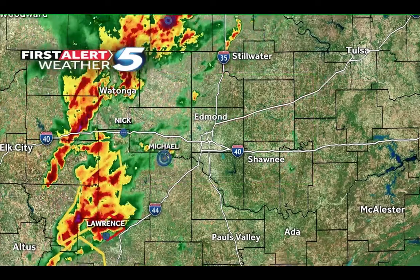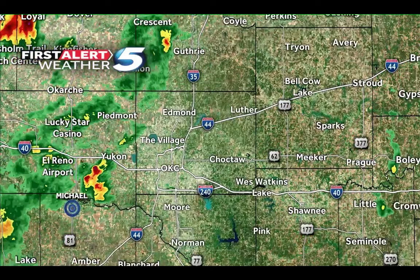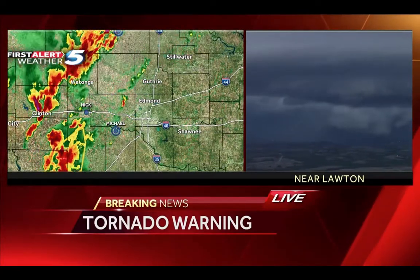But we're really dry right now. There are going to be a few showers popping up. There are a few showers out in your Piedmont and Yukon starting to go up. These don't have a lot of strength to them. These are just low-end showers. And even back to the west, you can see overall the big picture.